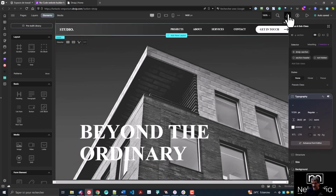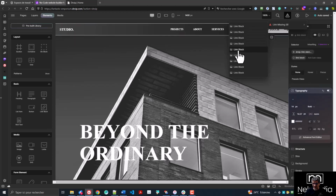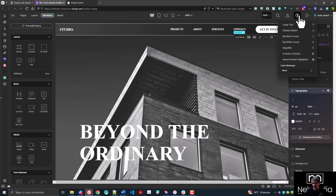Audit, if we have any errors. So this is good. Missing link 9. Well, okay. That's just an example page, so they probably put empty links. That's okay. Accessibility panel, that is great. I really like the fact that they put that. Is it good? That's another question. But they do put an accessibility panel, which tells me that they do put focus on accessibility. So fingers crossed that it's good, because it might not be.